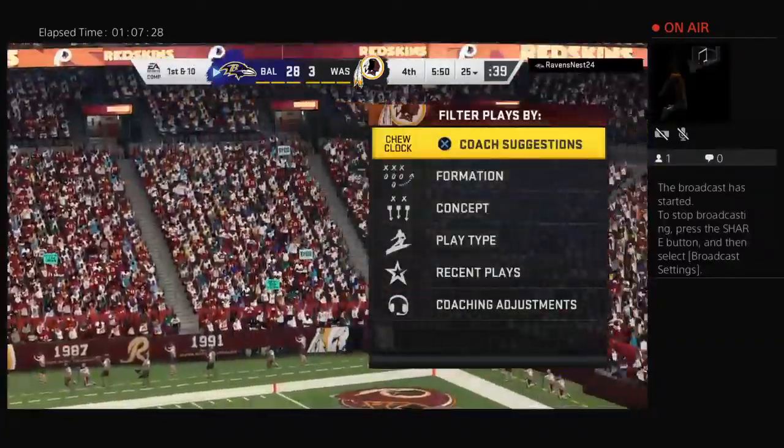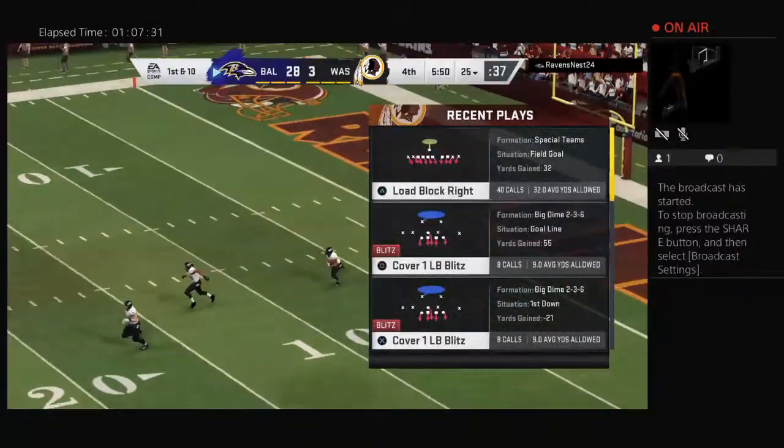Here he gets it out to the 25-yard line, at their own 25-yard line.